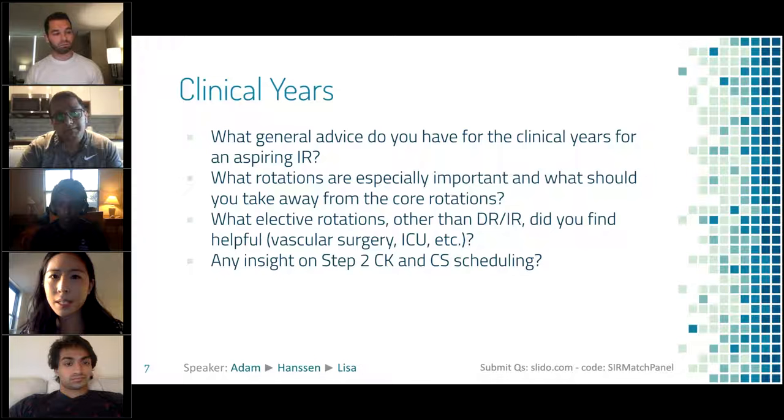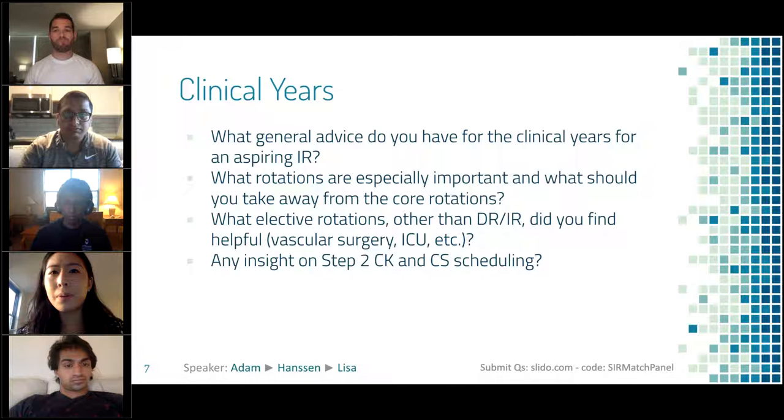I don't know if it's necessary, but I took a surgery sub-I, and it's something I would recommend. Here are some tips, for anyone who's M2 or younger and has the time to plan this out. I took my surgery rotation at the start of my third year, because I just kind of wanted to start it off with that.